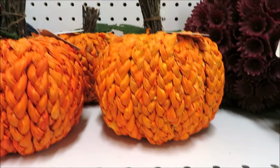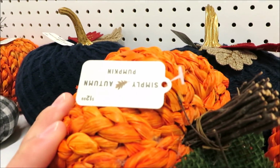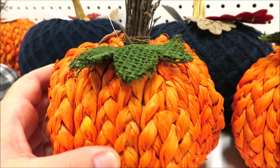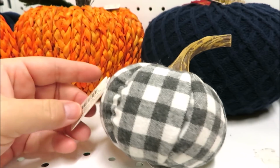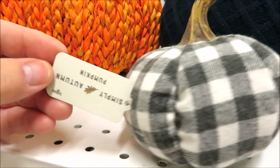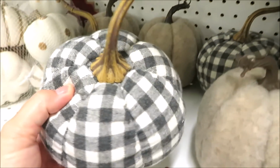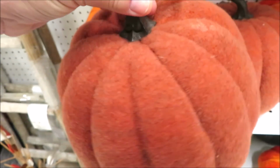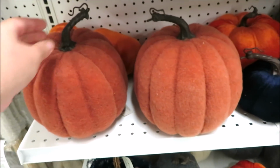I feel like their collection kind of looks more autumn and has a bit more of the traditional fall colors if you're looking for that. Of course, they had to throw in a little buffalo check. Now this is actually gray and white, not black and white, and the little one is $9.99. I believe this one was $14.99. I love felted pumpkins. This is a really big one for $19.99.